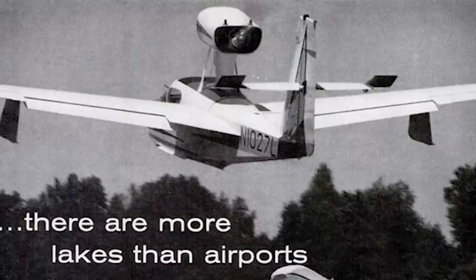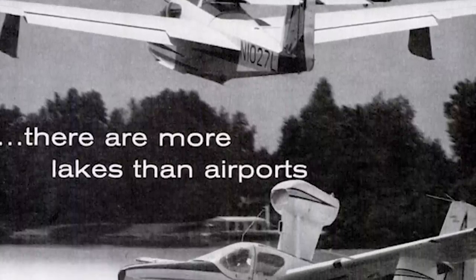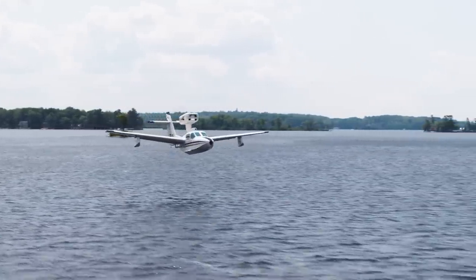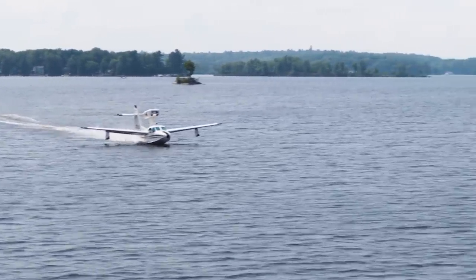Well, the Lake Buccaneer is an old design. It actually started prior to the Lake manufacturing in the 1950s. And when it became a Lake in 1960, it was a little bigger, a little more powerful, and originally started with a 180 horse carbureted engine and then became a 200 horse fuel injected engine. Just a lovely airplane to fly, very utilitarian, and just great on the water, and very rugged with trailing link gear.